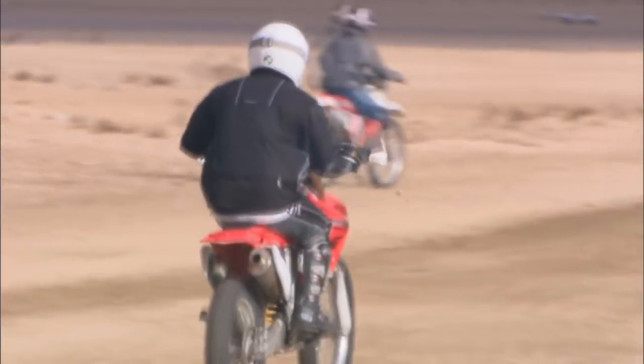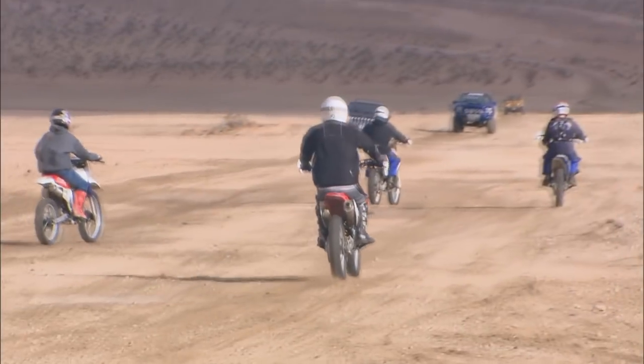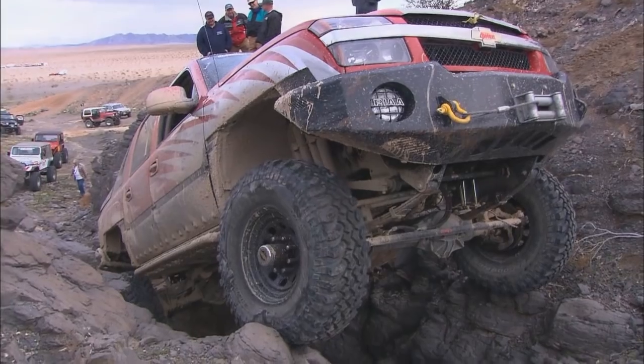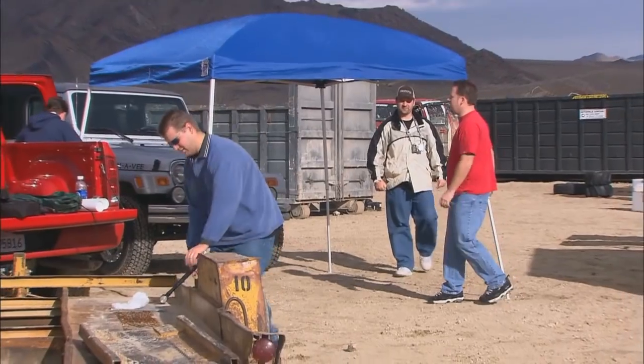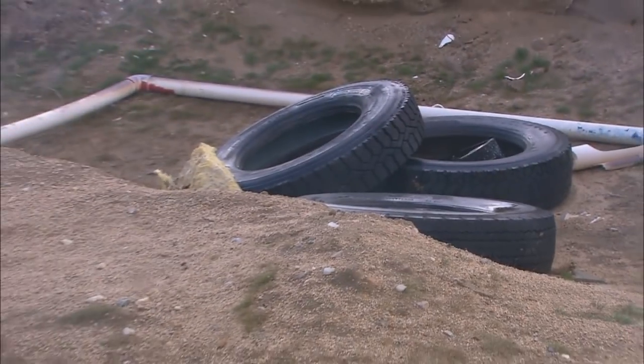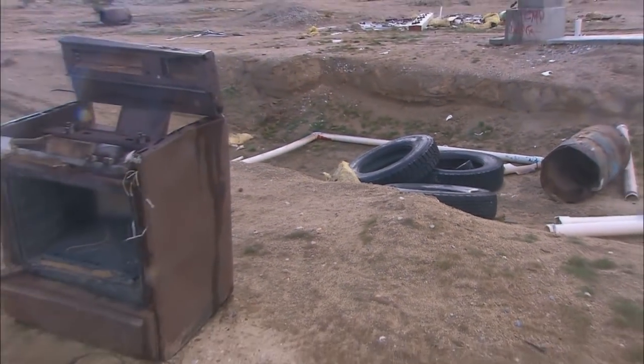I think, you know, obviously some people have done this before, but it was my idea to do it through Primedia. You know, a lot of these people are out here all the time using this place, but you see them racing around in the desert or rock crawling, but you seldom see anything like this. Yeah, you know, we come out here a lot, and we always notice that it's kind of dirty, and we thought that, wow, you could really clean this place forever and never really finish.